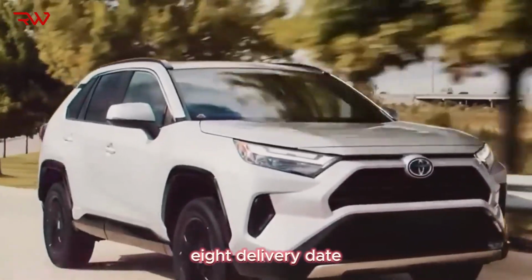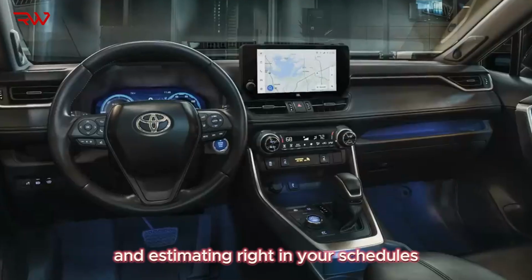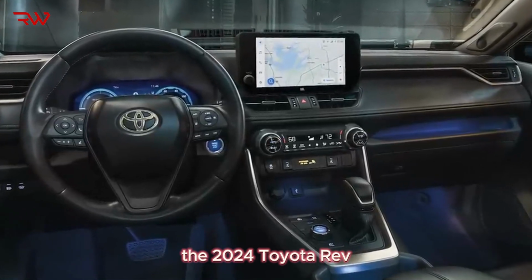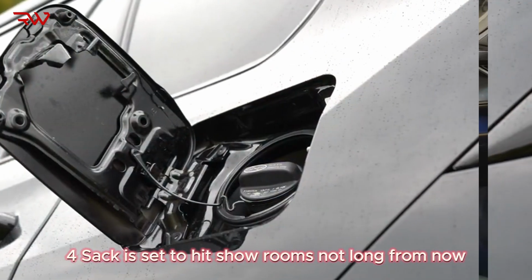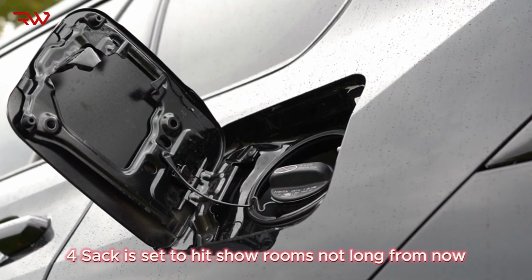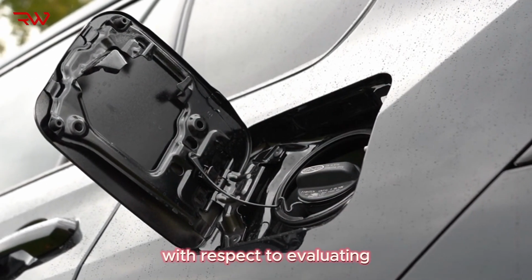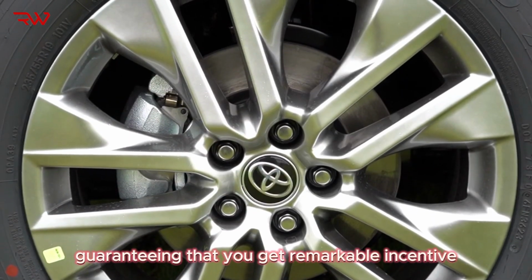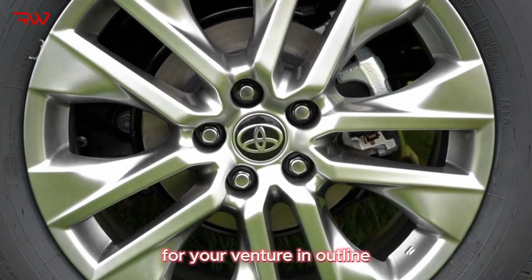8. Delivery date and estimating, right in your schedules. The 2024 Toyota RAV4 is set to hit showrooms not long from now. With respect to evaluating, Toyota plans to keep it serious, guaranteeing that you get remarkable incentive for your venture.